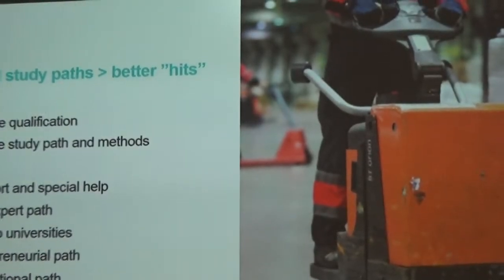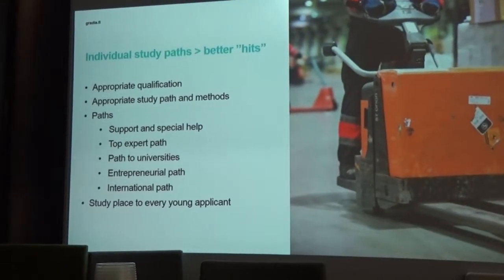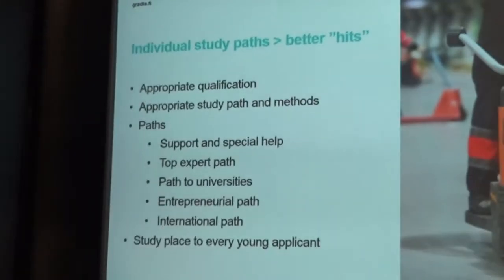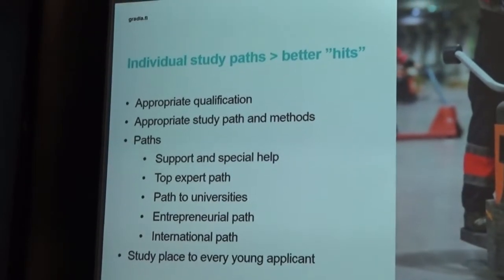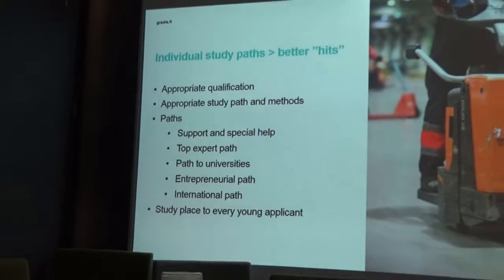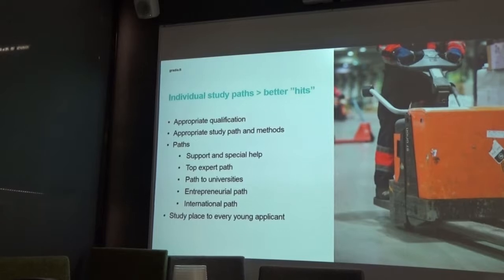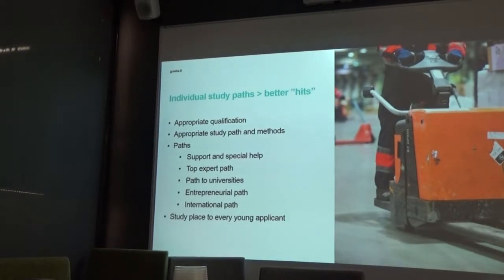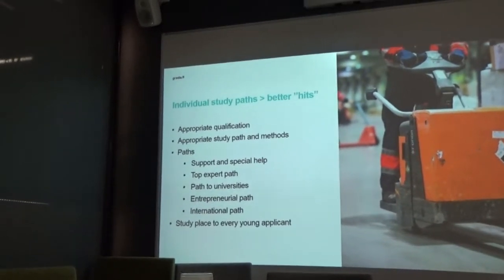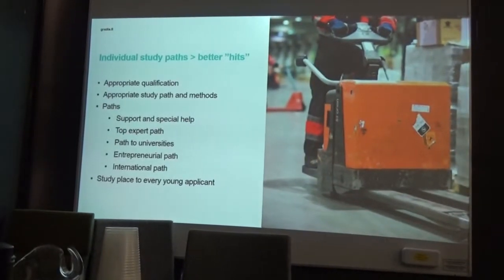Here is something about these individual study paths, how to find better ways for everybody, because every student is in a different situation in their life. It's quite often that they need some special help or support with their studies. If they are in trouble in their life, for example, money problems or problems with the accommodation or something like that, we have the social welfare officers here. They can help with that.